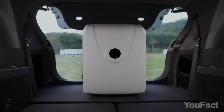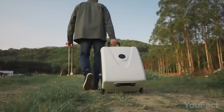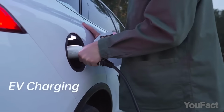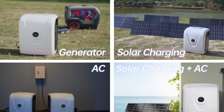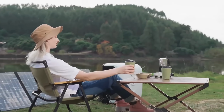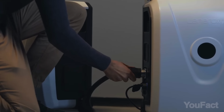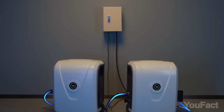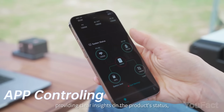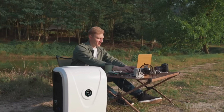Roll it out like a suitcase, take it camping or on road trips, and it'll keep your portable fridge running, power up your gear, or even top off an electric vehicle. Yup, it's that strong. You've got 5 different ways to charge it, including solar panels, which is perfect for sunny days off the grid. You can also pair 2 of these monsters together for even more juice if you're powering a whole house setup. And thanks to the companion phone app, you can monitor everything in real time.